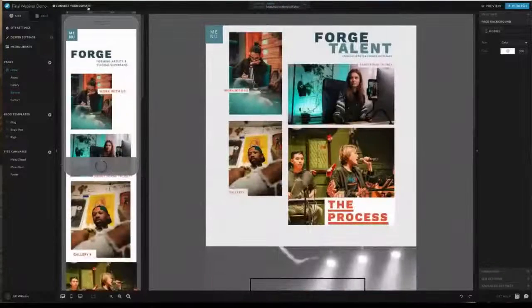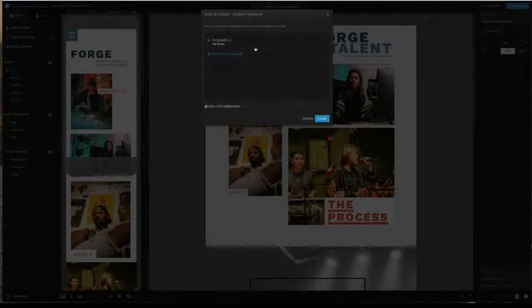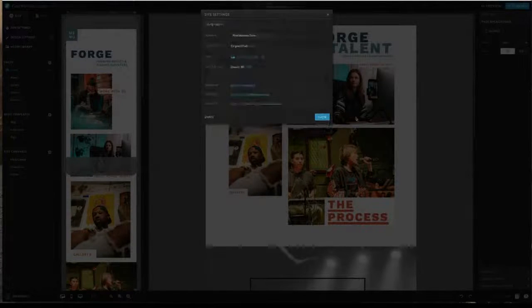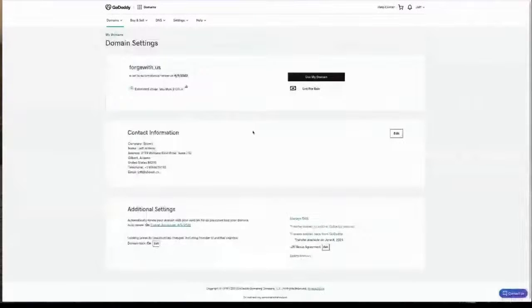So now in order to get this launched, I would click connect my domain, and then next to custom domain, I would click edit. Typically, if I was new, it would take me through a dialog box. I would submit some information, and then our team is going to help you get everything ready to go. But I already had the account and I've already put my domain in. So all I have to do is select it here. And then I'm going to go ahead and jump into GoDaddy where my domain lives. So here, I'm going to select my domain. And then I'm going to go down to manage DNS.